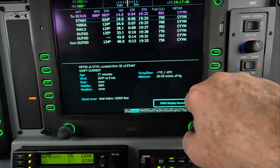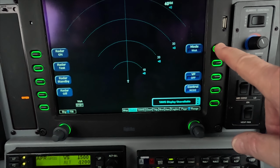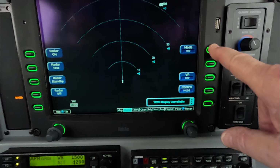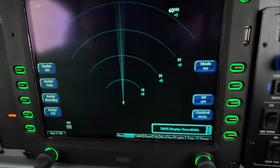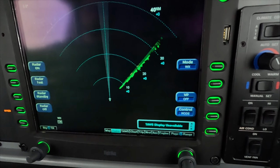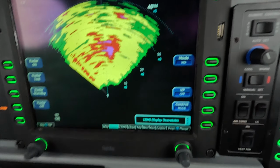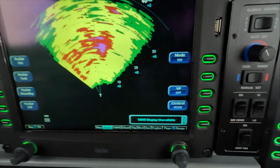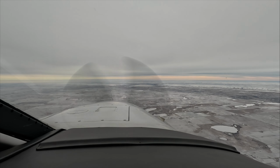While we're at it, we've got radar. We can turn the radar on. We can test the system. We can put it standby or turn it off over there. What are we picking up then? That's all ground, and we know that because the Mark 1 eyeballs tell us there's no water out there.